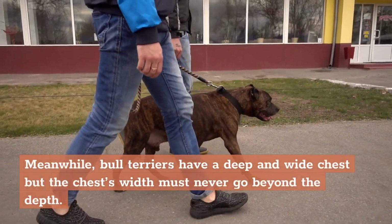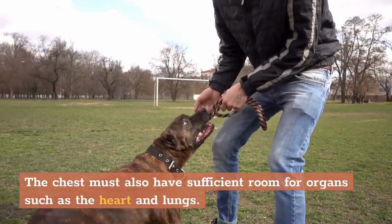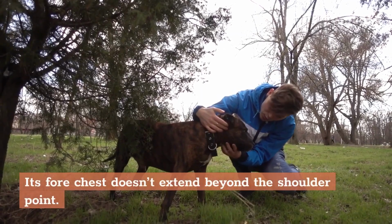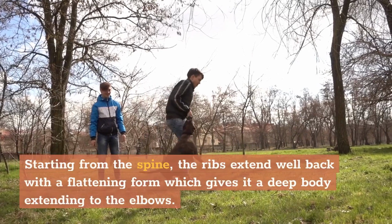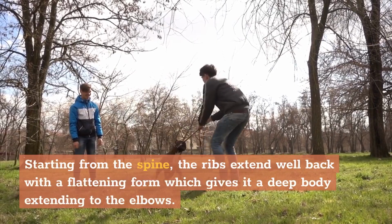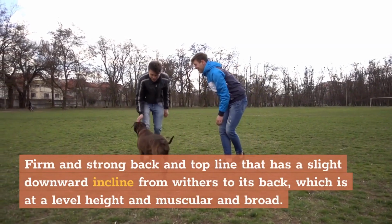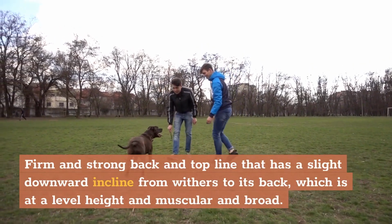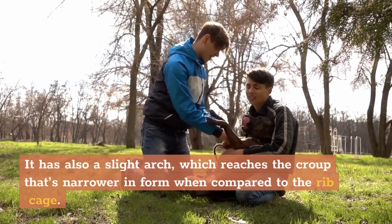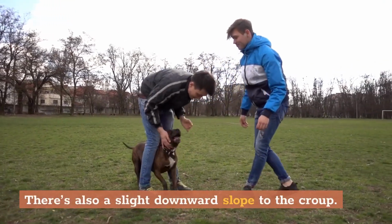Meanwhile, Bull Terriers have a deep and wide chest, but the chest's width must never go beyond the depth. The chest must also have sufficient room for organs such as the heart and lungs. Its fore chest doesn't extend beyond the shoulder point. Starting from the spine, the ribs extend well back with a flattening form, which gives it a deep body extending to the elbows. It has a firm and strong back and topline with a slight downward incline from the withers to its back, which is at a level height, muscular and broad. The loin is short and muscular. It also has a slight arch, which reaches the croup that's narrower in form when compared to the rib cage. There's also a slight downward slope to the croup.